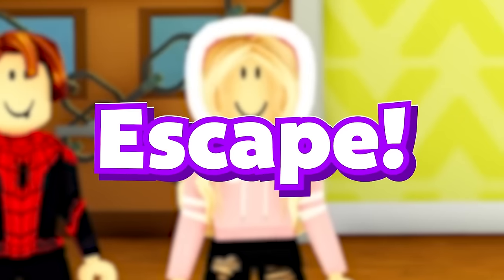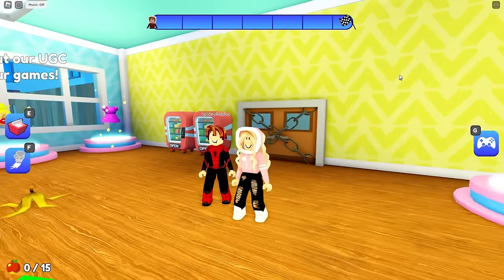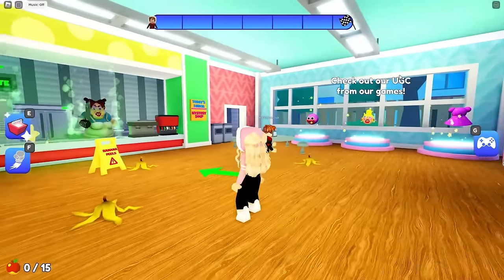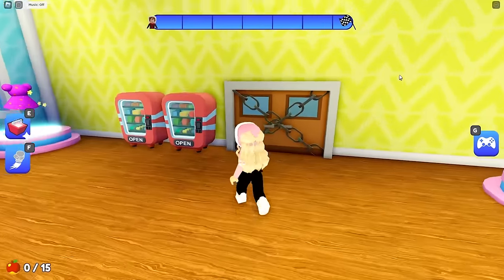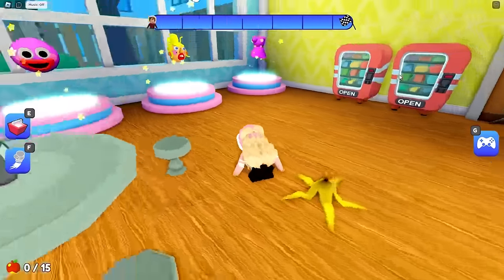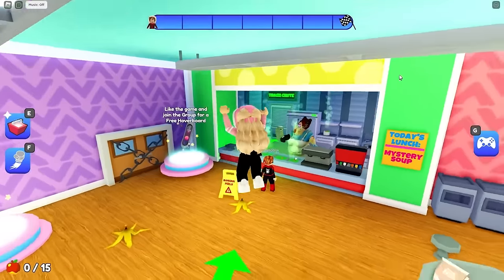So let's escape. Alright, so we're inside the evil lunch lady's kitchen. And that's the evil lunch lady. Yikes! She sounds like a zombie! Look at the door, Spidey. She locked us in here. Wait, what? We're trapped inside of her kitchen.